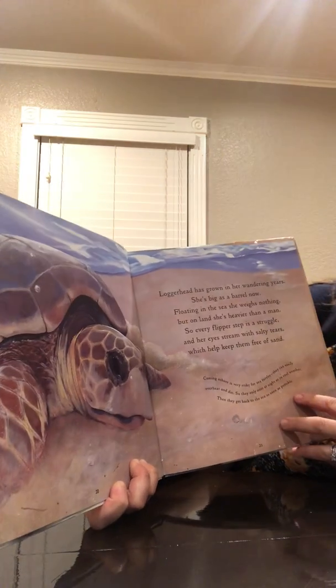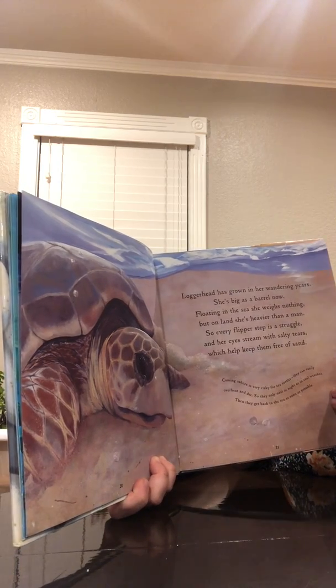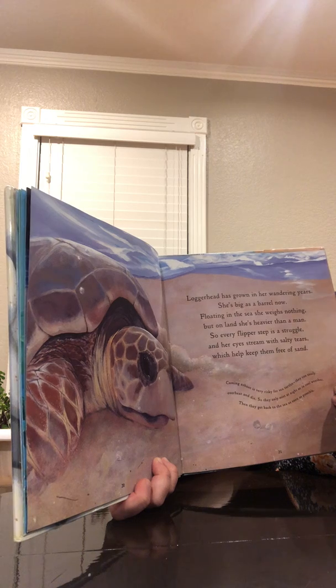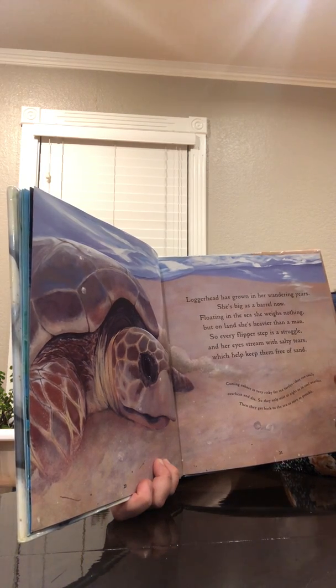Loggerhead has grown. In her wandering years, she's big as a barrel now. Floating in the sea, she weighs nothing, but on land she's heavier than a man. So every flipper step is a struggle, and her eyes stream with salty tears, which help keep them free of sand.